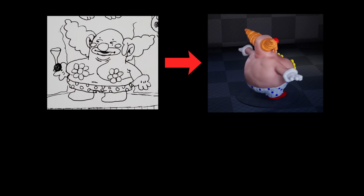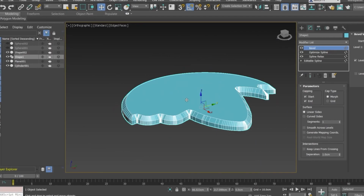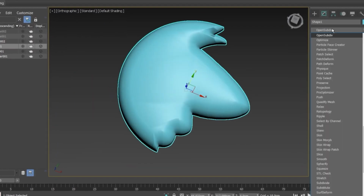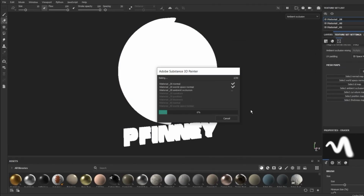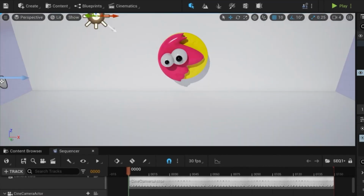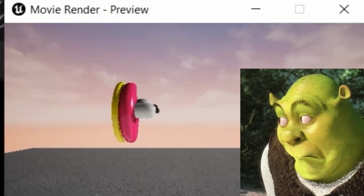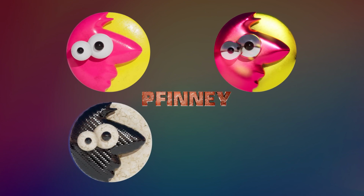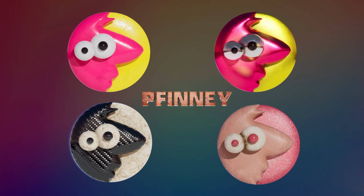I can't have a 3D animation channel without having a 3D version of my logo, so that's exactly what I did next. Using my new logo as a reference, I 3D-ified everything in 3ds Max, and then I took it into Substance Painter for texturing and rendered it in Unreal Engine. And as long as you view it from the front, everything looks just fine. I also did metal, fancy, and fleshy versions of this. I'm not sure why, just felt like it.